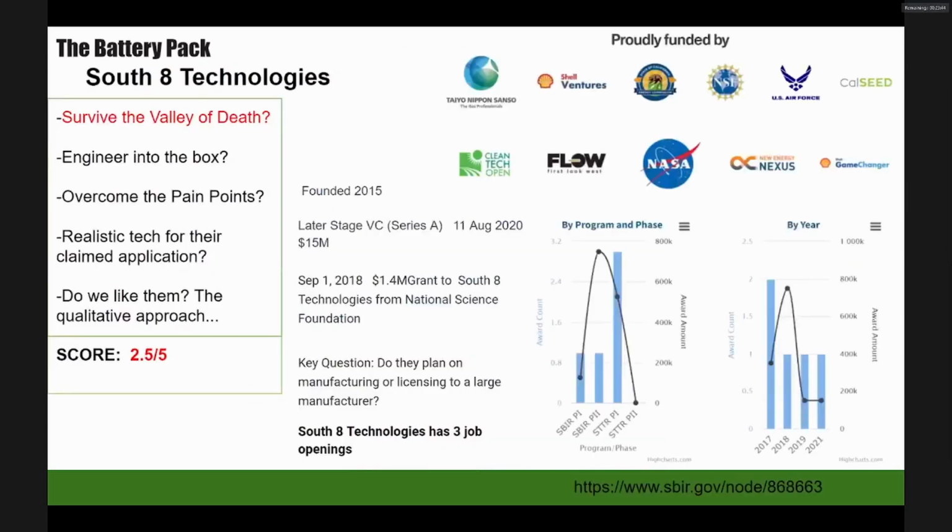So first up, all right, Sulfate. Yep. So Sulfate, as we mentioned earlier, they're really an early stage startup. So around 7 years is where they've been. They were founded in 2015. Actually, it's founded by two professors at UCSD.